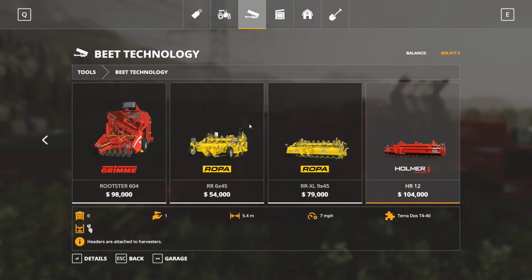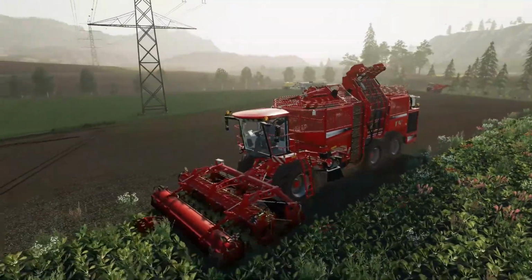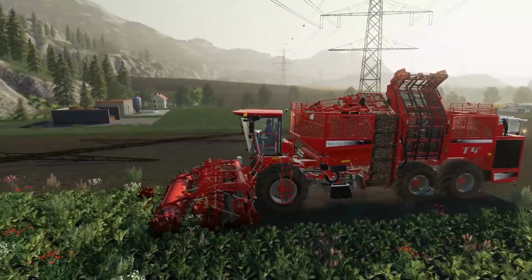Let's look at the header real quick. $104,000. So you're looking at $600,000 for just this machine. Now, it's not just a harvester. It's actually the first step in a process that Holmer has.